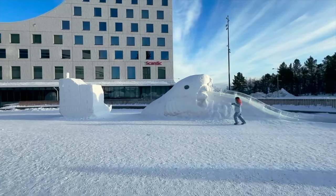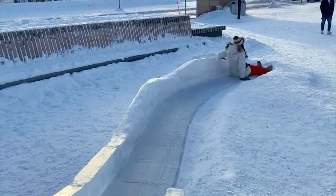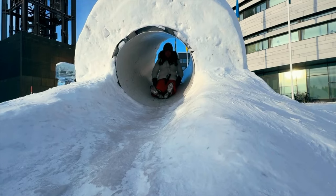And right in the middle of New Town are these cool ice sculptures, together with slides, which I had to get on, of course.